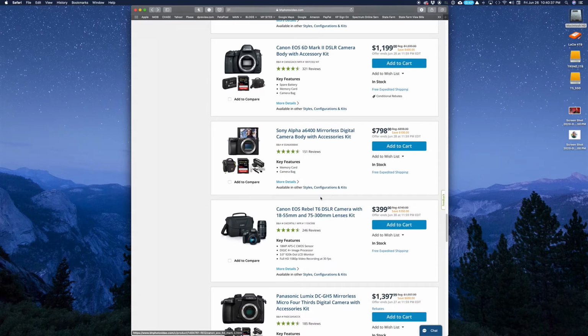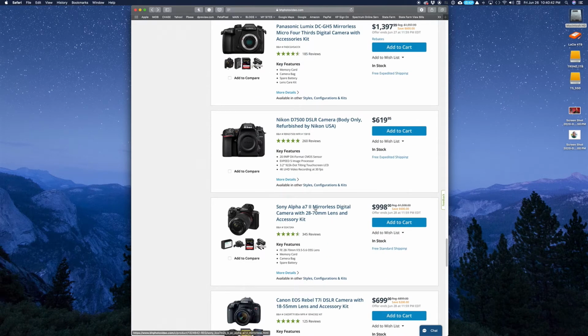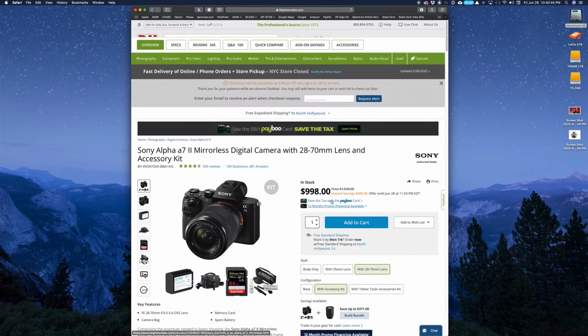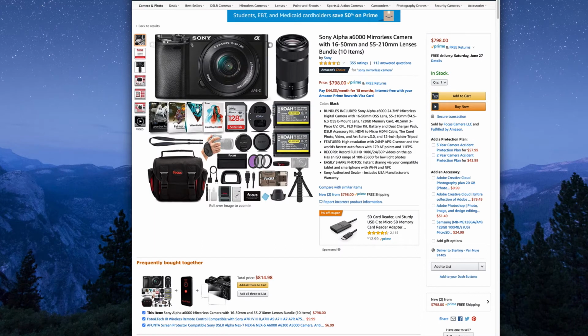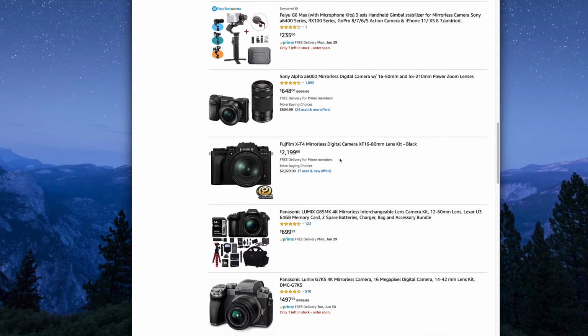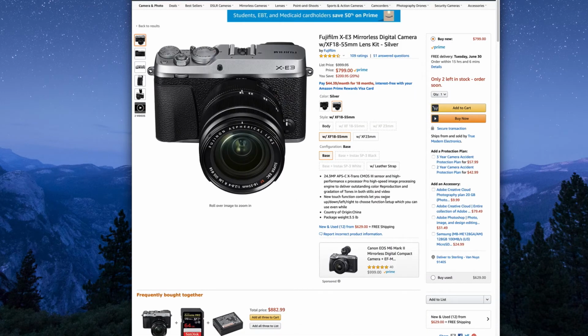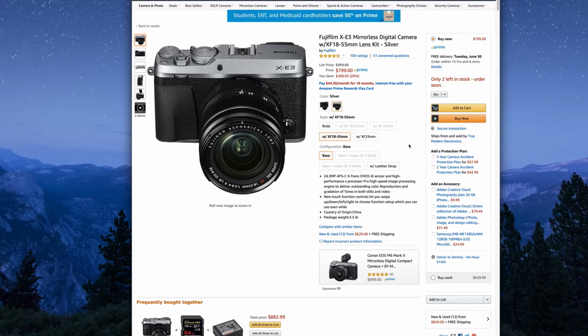These kit lenses almost always have slow apertures, while it's pretty common to find the more expensive primes and zooms with faster apertures like 1.8 or 2.8, compared to the 3.5 to 5.6 range. Now this means you can't get the same amount of light, so while the kit lens is convenient and cheaper, with some exceptions, it's better to purchase your lens separately.